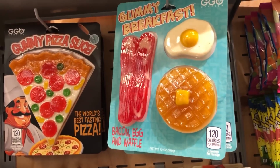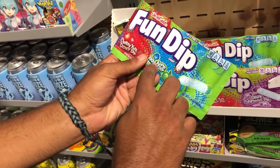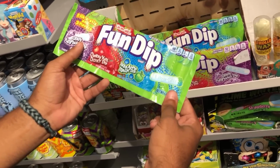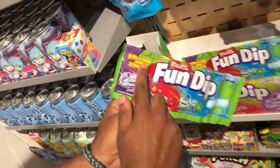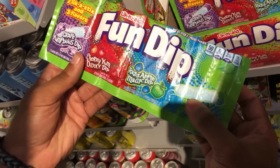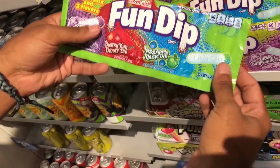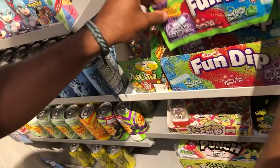That is awesome. Fun Dip is so good, but am I the only one that kind of likes the stick more than I do the powder? So for me, I just do all the powder first on the stick and then eat the stick last. Yeah, see, they're called Lick-a-Sticks. Yes, I know that. You didn't know they were called Lick-a-Sticks? Yes, I did. It says it right on the stick. Oh wow, you're right. I never noticed that. I was always so busy licking it. I wish they sold like a package of just the sticks, just called nothing but sticks.